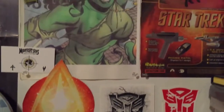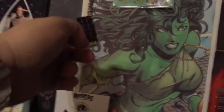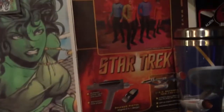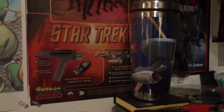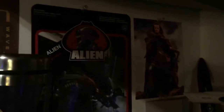Autobots, Slave Girl Leia, one of the T-100 chips, Star Trek. This is the original series collection, Art Asylum, when they first came out. Got a coffee mug there. One of the Reaction alien figures. Connor MacLeod of the Clan MacLeod from Highlander.